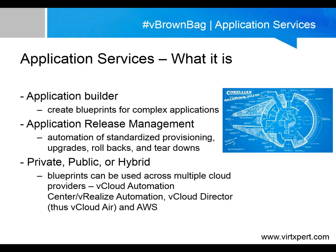So what is application services? Application services allows us to build blueprints for applications. Typically, most applications have some form of dependency, whether that's a .NET requirement or a PowerShell or SQL or IIS or Apache, something along those lines. There's different components that are generally needed for an application to work. So application services allows us to make that blueprint, much like we were building some other complex system, whether it's the Millennium Falcon or a building or whatever, and make sure that we've got all those components defined and can be followed.